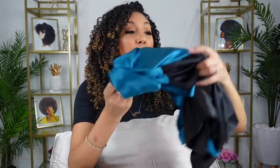But the reason why it is so important to sleep on a silk pillowcase is because if you use a cotton pillowcase, it's gonna create a lot of friction, which is going to lead to frizz. But if you have a silk pillowcase, it's just gonna rub on there. You can be a wild sleeper and your curls will still look beautiful. This is a very common curly hair tip.